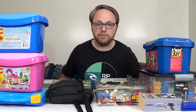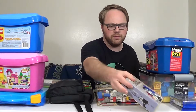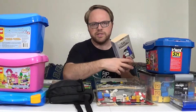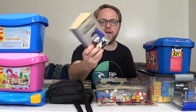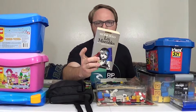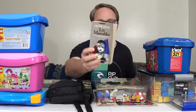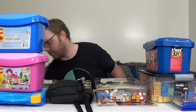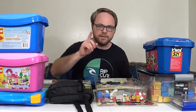Alright, so let's turn to yesterday's pickups. Just a couple of non-Lego, non-video game related purchases. I picked up a copy of Les Miserables, the unabridged version, which I have never read. I've read the abridged version, but I've always wanted to read the unabridged version, so I picked this up for $0.25. I like classic literature, at least some classic literature. But I love Les Mis. I love this story.